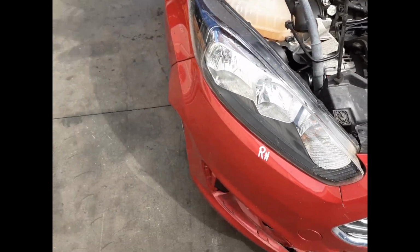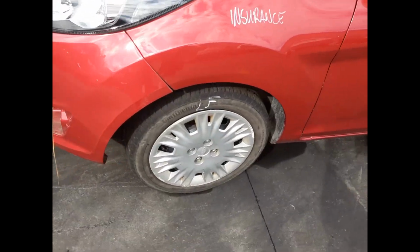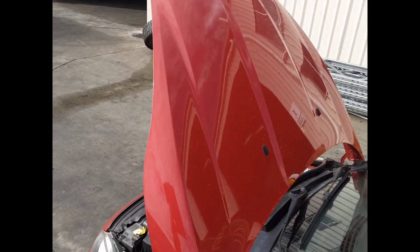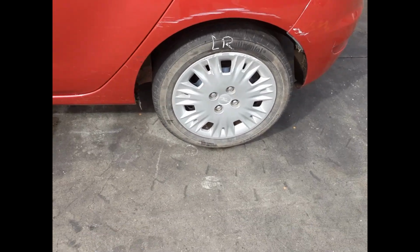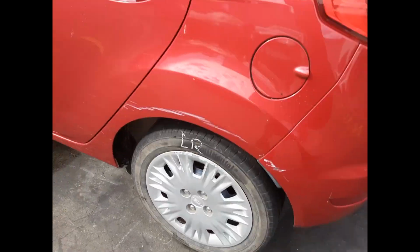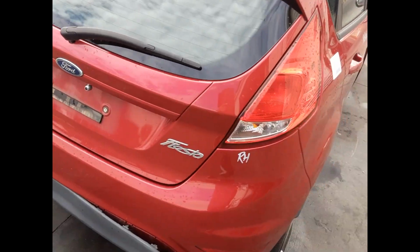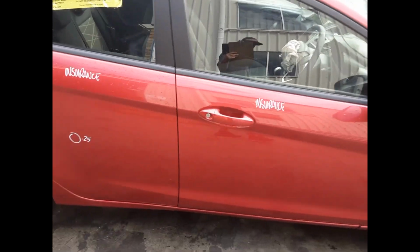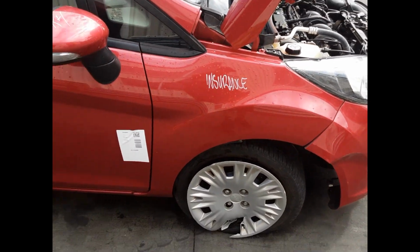We have the right-hand headlight, left-hand headlight, left guard appears to have no damage, left front 15-inch steel rim with a good tyre, bonnet appears to have no damage, both left-hand doors appear to have no damage, left rear 15-inch steel rim with a good tyre, left tail light, tailgate appears to have no damage, right-hand tail light, right rear door has one small dent, right front door appears to have no damage, right power door mirror, right guard has no damage.